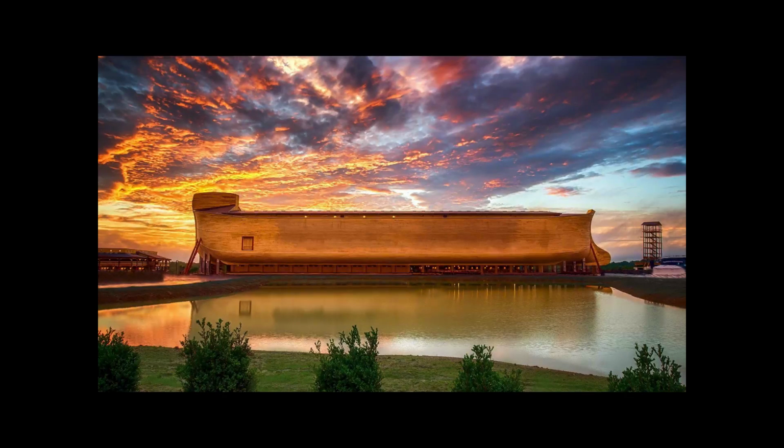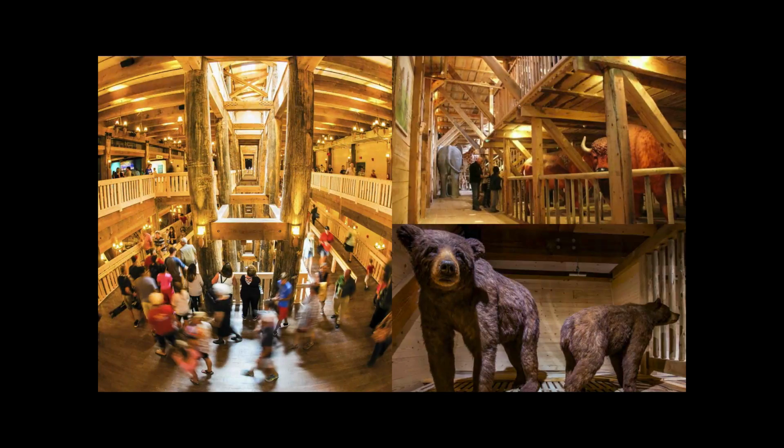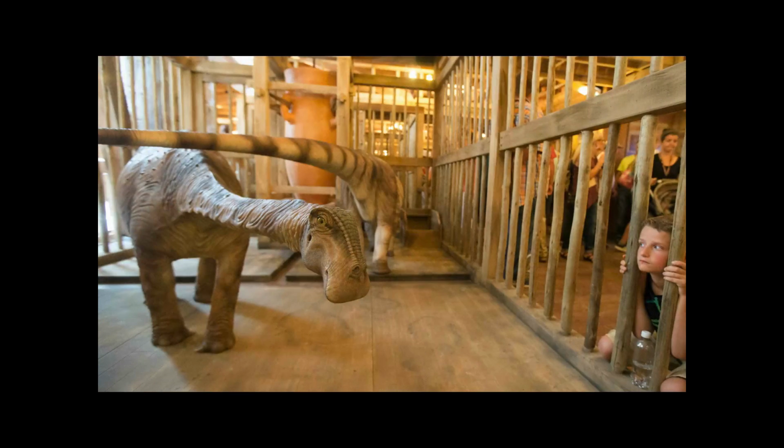Built according to biblical dimensions, the 510-foot-long, 51-foot-high Ark is the largest timber frame structure in the world. The Ark's 132 exhibit bays and displays include sculpted animals in wooden cages, from lions and tigers and bears to dinosaurs.